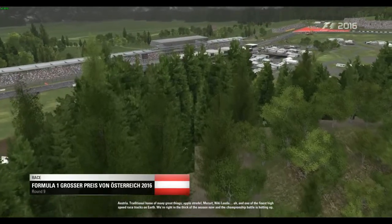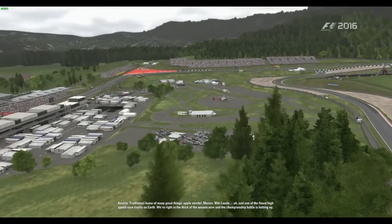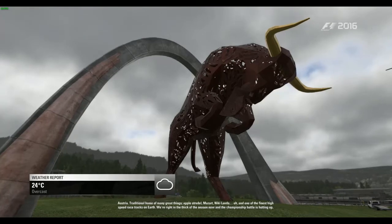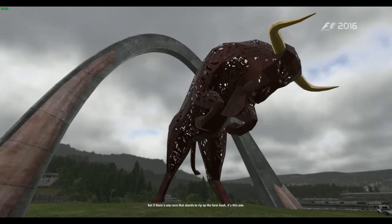Austria, traditional home of many great things. Apple strudel, Mozart, Niki Lauda, oh and of course one of the finest high-speed racetracks on the planet. We're right in the thick of the season now and the championship battle is hotting up, but if there's any race that stands to rip up the form book, it's this one.